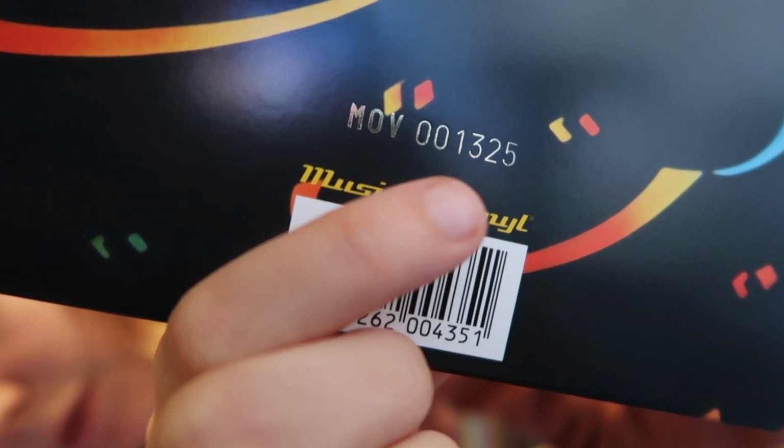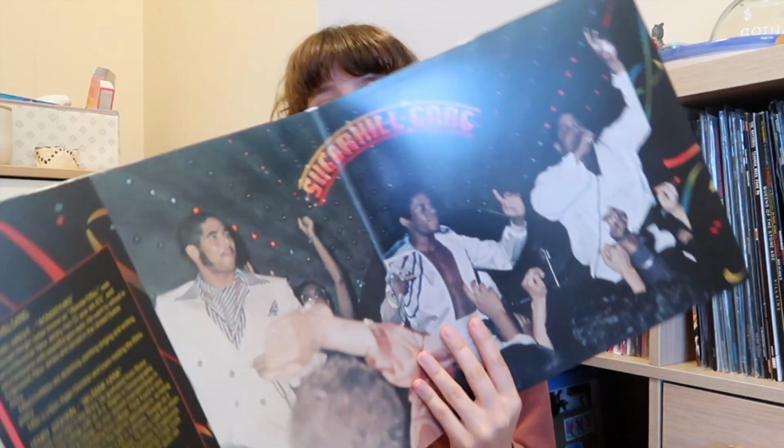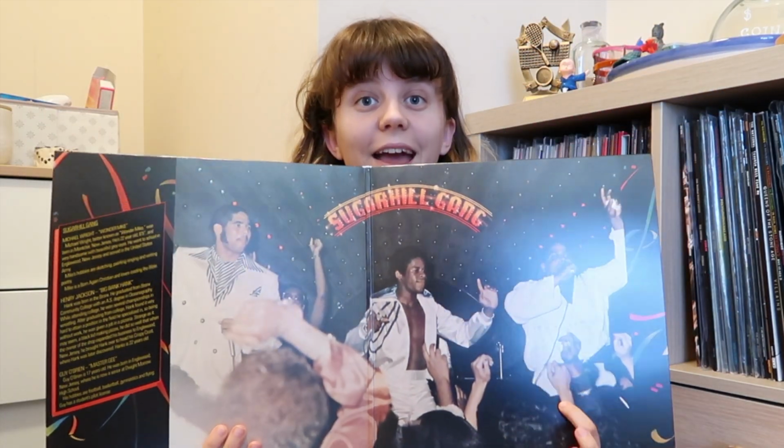This is limited to 2,000 copies as well. And I believe my copy is marked right here as number 1,325. So that's pretty cool. I love it when they mark them. I wish that they marked them more often. It opens up to this nice shot of the gang.